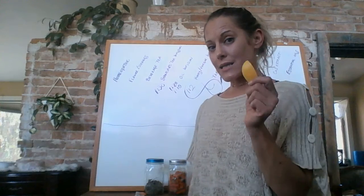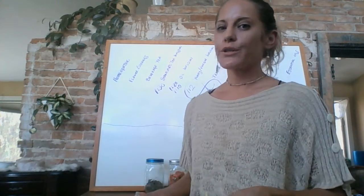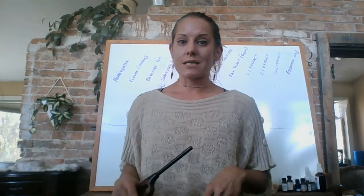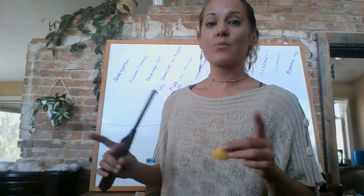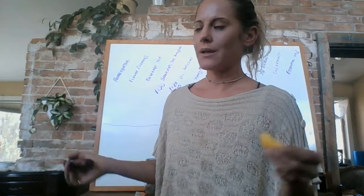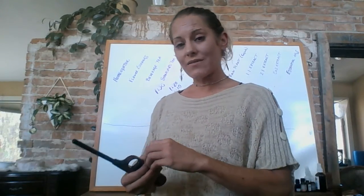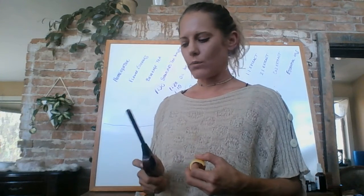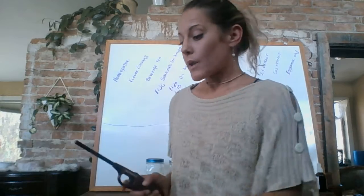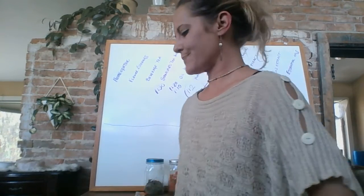So as I said, the essential oils are in the rind of the fruit. Now, essential oils are known to be volatile substances, which means that if I drop an essential oil on a sheet of paper, it will dissipate and be volatile. It'll dissipate into the air, much like alcohol will, because it's such a small molecule. Because of that, they're also highly flammable, which means that there are certain cautions that have to take place.